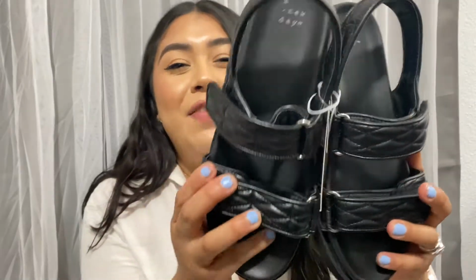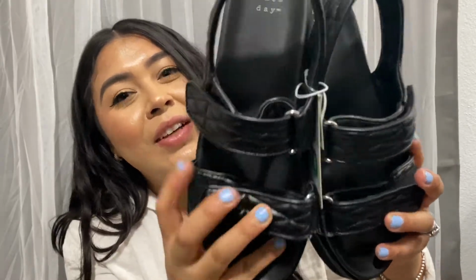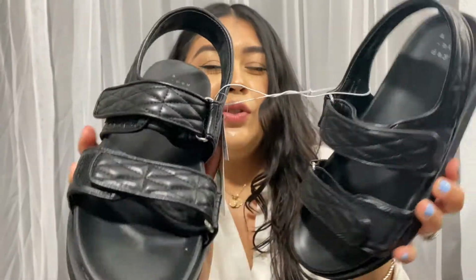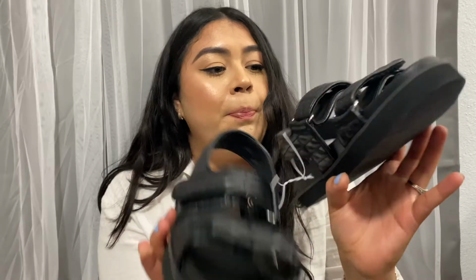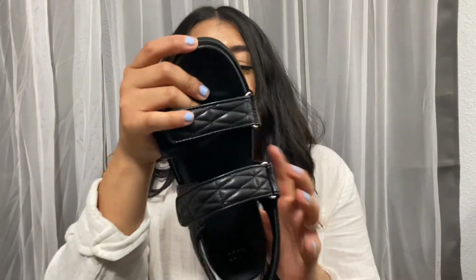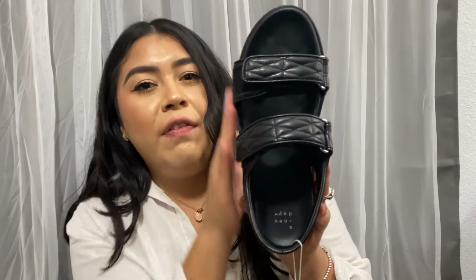I saw these on Instagram and I instantly fell in love with them. They kind of give me like a Chanel or Christian Dior vibe, because they're quilted, like the sandal, the material. These are the little sandals I got. These are so cute. They're super comfortable because they're like contoured, like it goes with your foot. I don't even know how to explain it. These are super super cute.